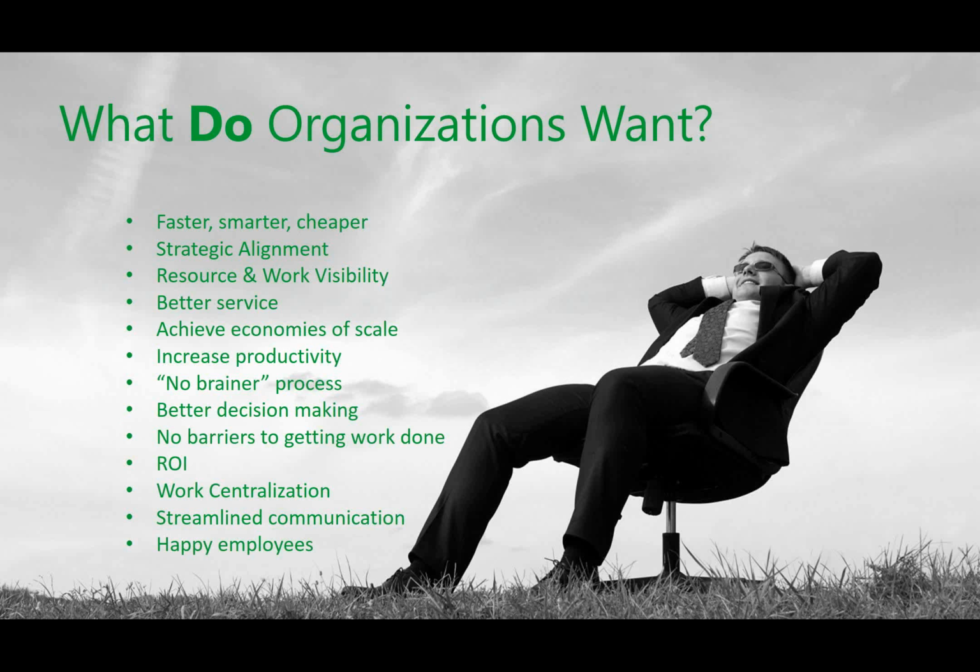They want to create efficiencies through automation. And most of all, they want to make their employees happy, because we all know that if your employees are happy, your customers are happy too. So a unified work management system should be delivering in all of these areas.